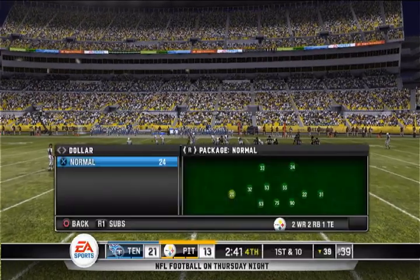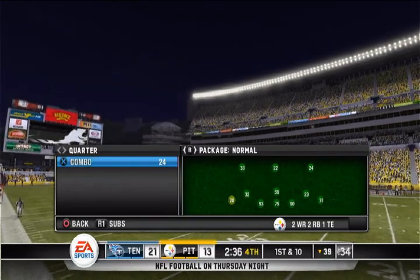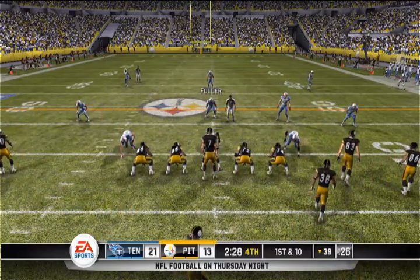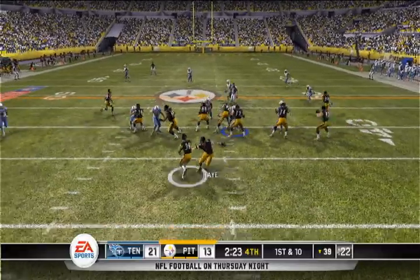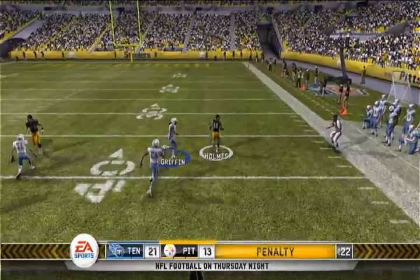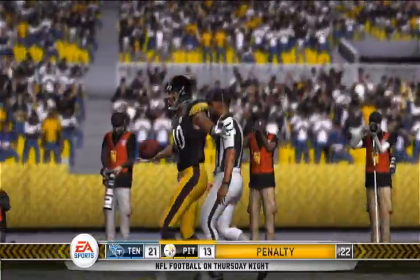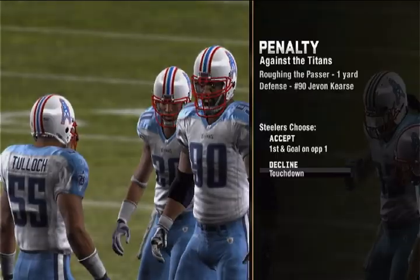Hines Ward with his third reception. First down, 10 to go. Ball on their own 39. Pass is complete. At the 30, to the 20, to the 10. Looks like the penalty is going to cost them. This one should be coming back. Personal foul, roughing the passer, defense.